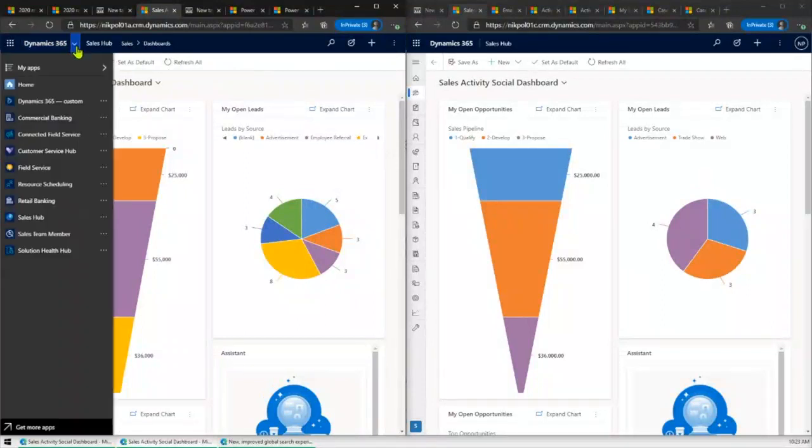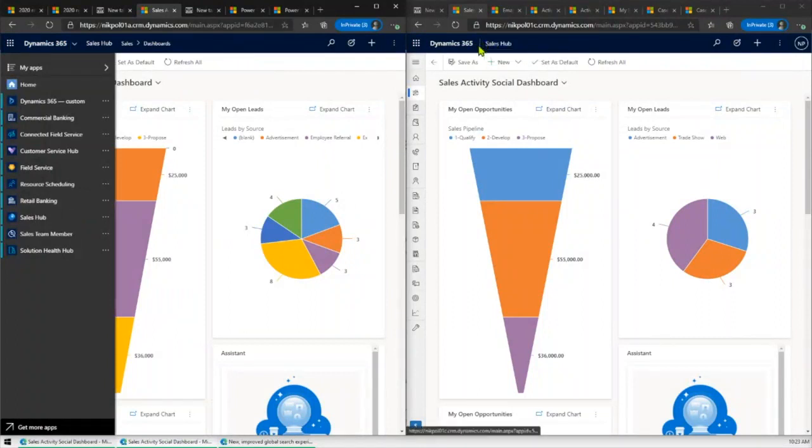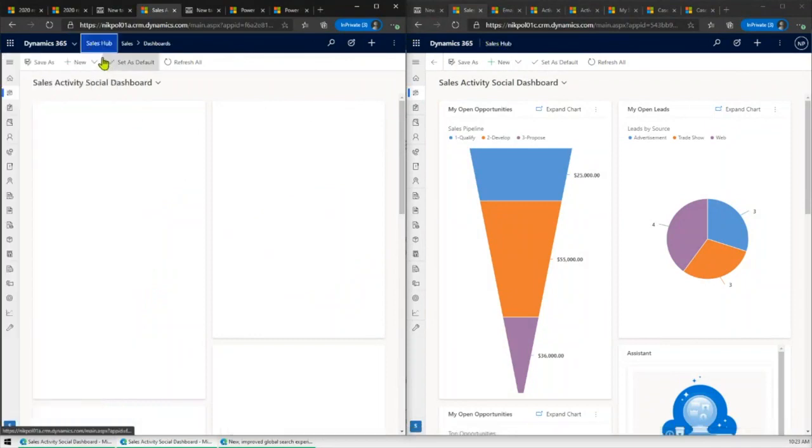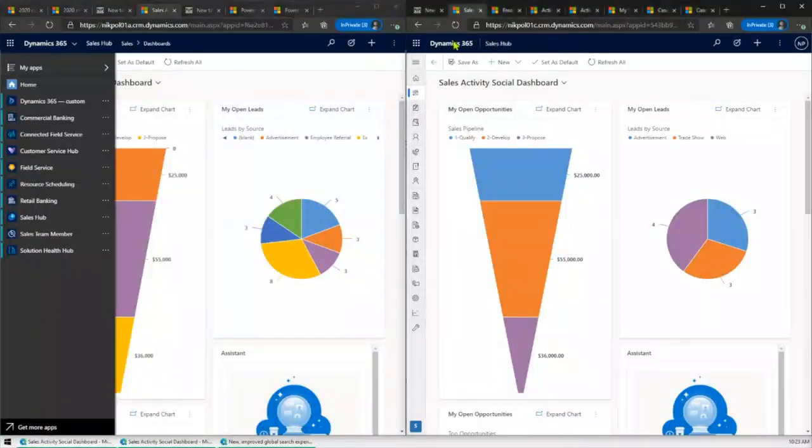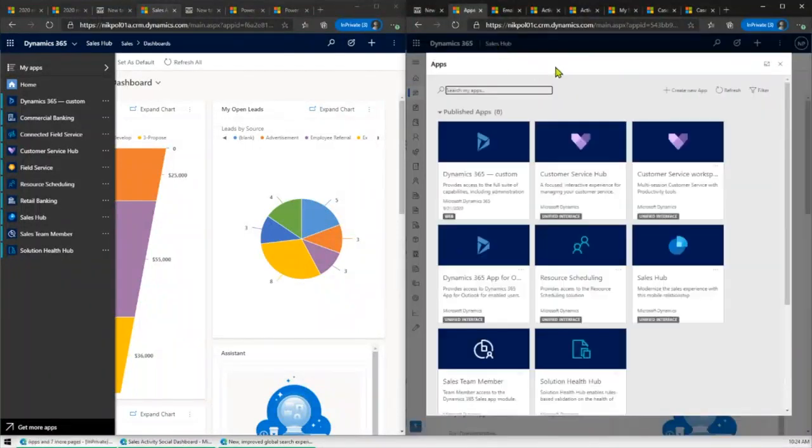Next, you're going to see that there was a chevron here for the dropdown experience. That's to switch applications. Now I don't have that here. Now I'm starting to worry. Well, don't worry. Sales Hub, let's click on that. What did this do? Well, this was just to go back home. So both of these did the same thing. On the right side here, this doesn't work anymore, but that gets me home. So I'm good here. What if I click on Sales Hub?